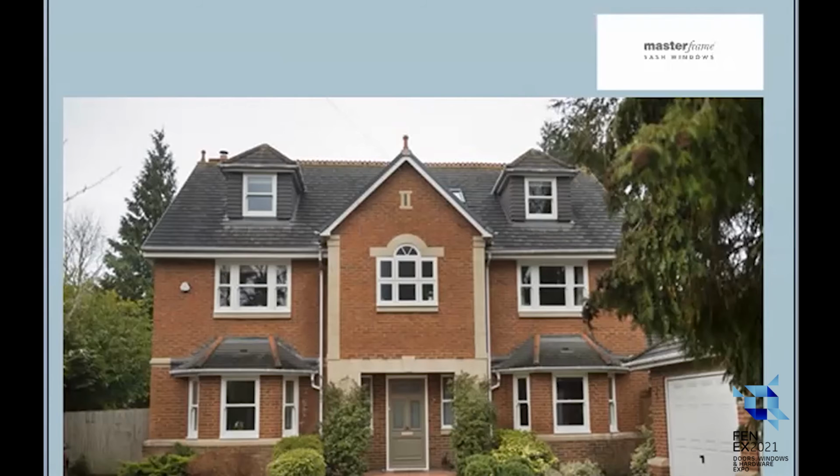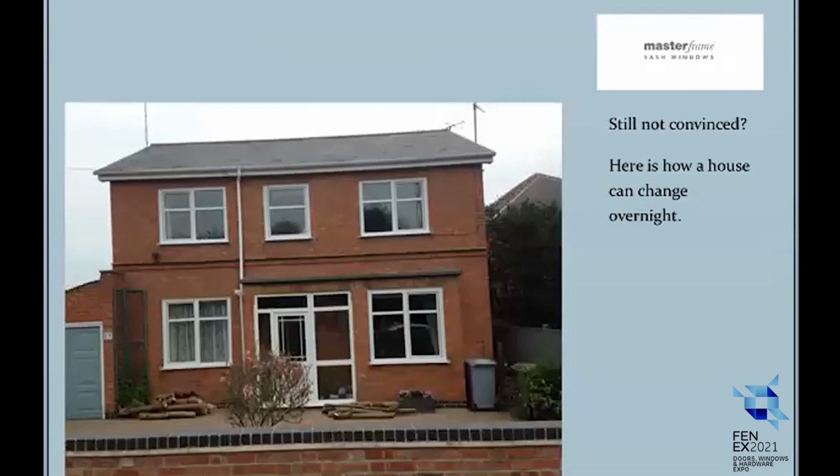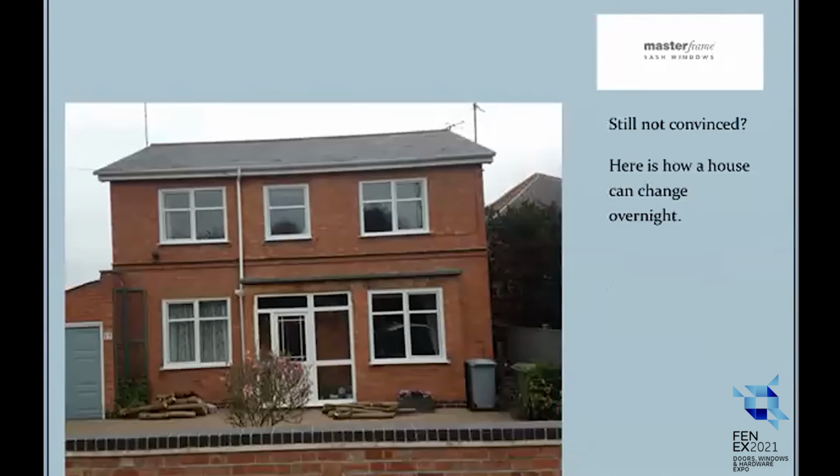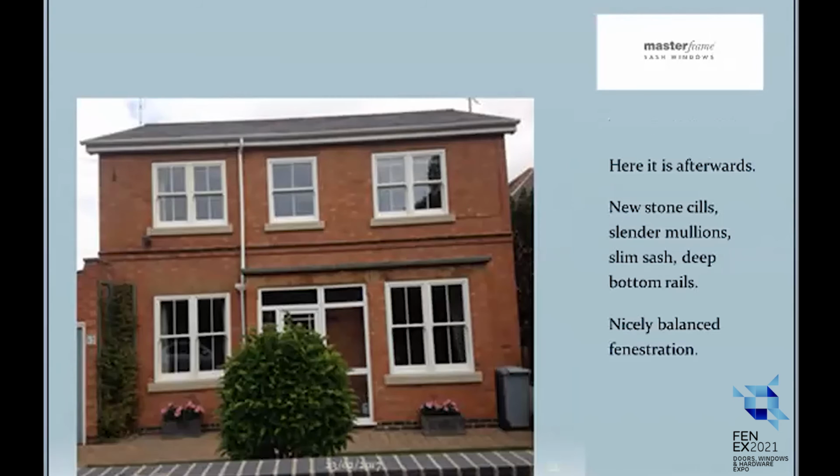If you look closely at the feature window on this property, you'll see that it's of casement windows. Now the clients probably saved some money in not having an arched sash window, but I really think they would have looked stunning in this location. To me, the casements look completely out of character and spoil what would have been a really nice effect. A little bit less grand, but here we have a 1970s double glazed house. Here it is afterwards. New stone sills, slender mullions, slim sash, deep bottom rails. I think you'll admit there's been quite a difference between those two different effects.